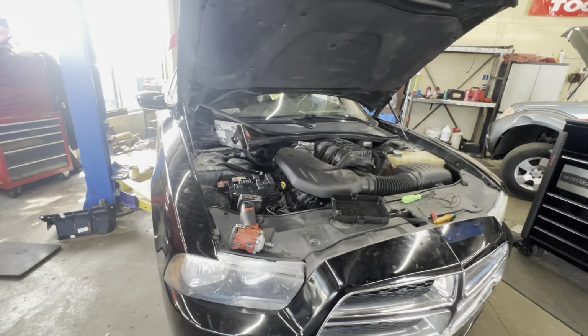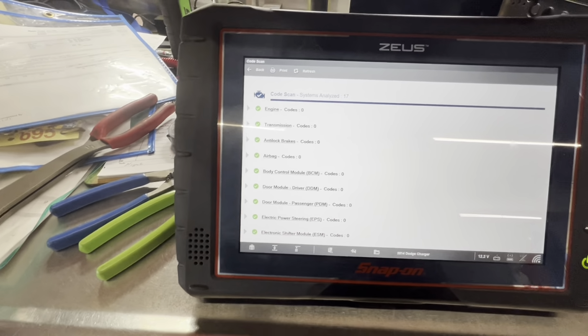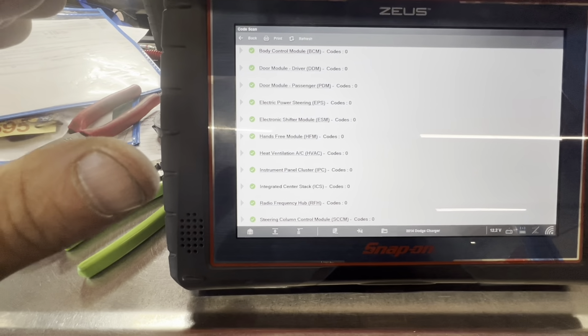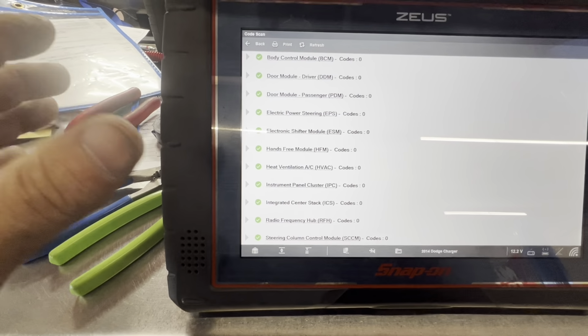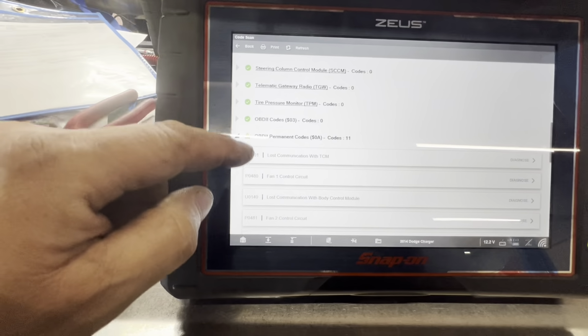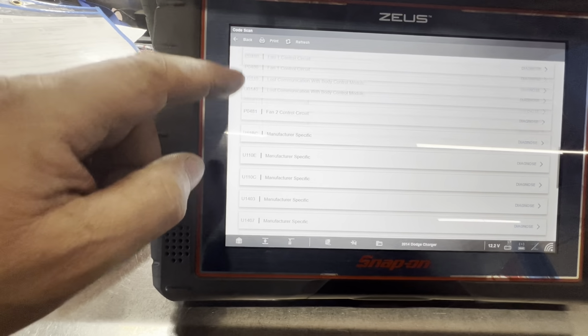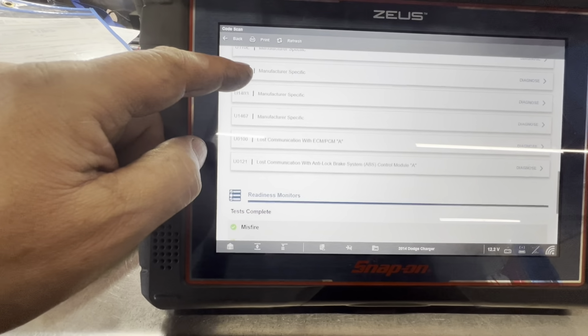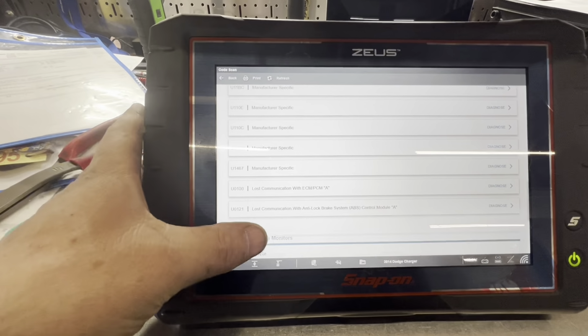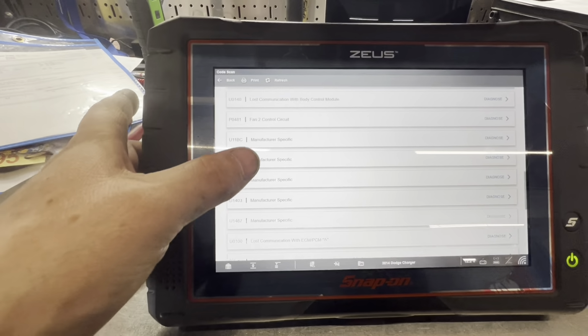All right, I just cleared the codes. Did a rescan. Nothing. So that vacuum pump wire must not be all the way chewed in too. But no codes whatsoever. Now I got permanents, but that don't matter. Then we'll erase as you drive it, and the computer erases them after it does its self-test to prove they're good. Look at that, nothing. And I had all kinds of communication codes and CAN bus and no communication.